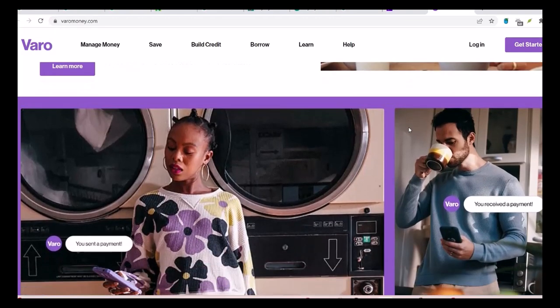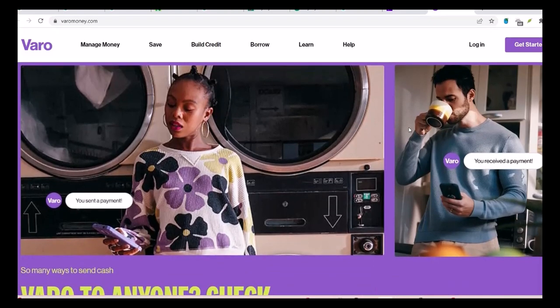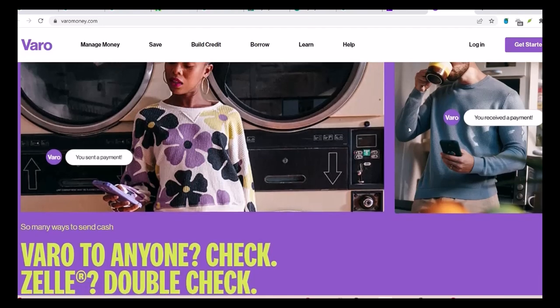And there you have it. Deleting your Varo bank account might seem daunting, but by following these steps and considering the important factors, you can smoothly transition to a new financial chapter. Remember, closing a bank account is a personal decision. Weigh the pros and cons carefully before making a final choice.